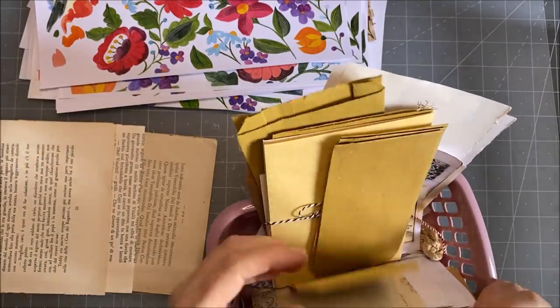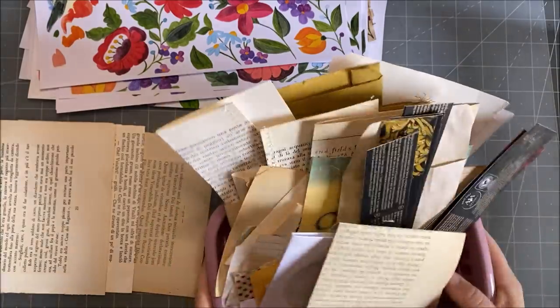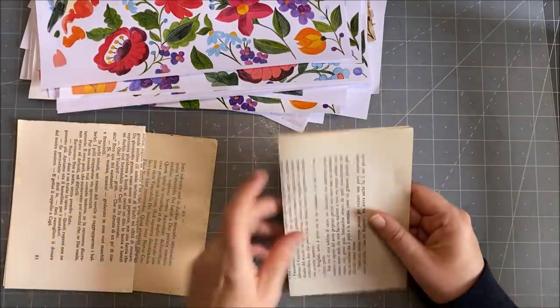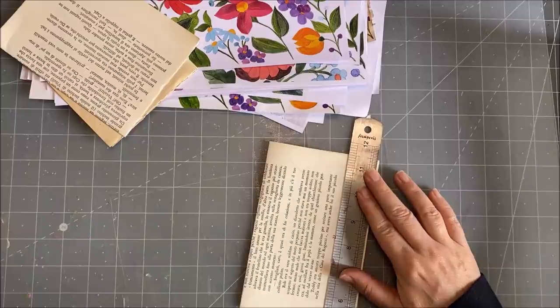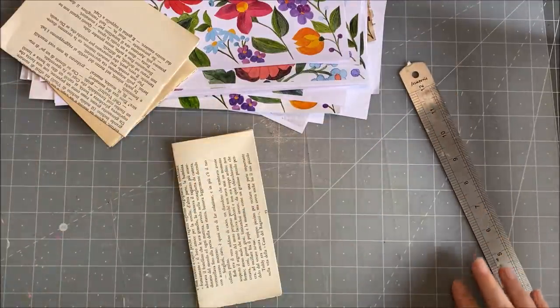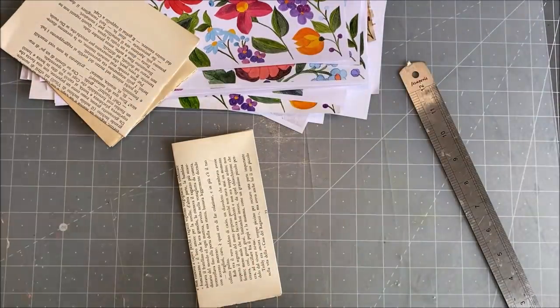Don't have any taggy things in here. Okay. Anyway, I'll put that down on the floor. I'd like to make a tag, so I'll grab this one here. I'm just going to tear it down. I don't want it that wide. And I've got some baking paper here just in case as well.